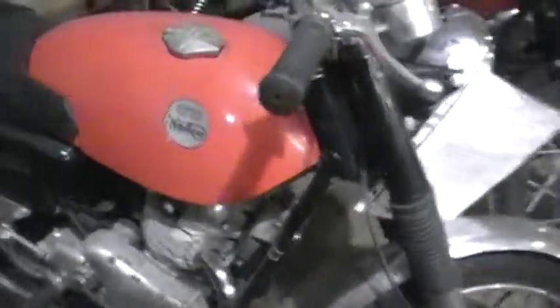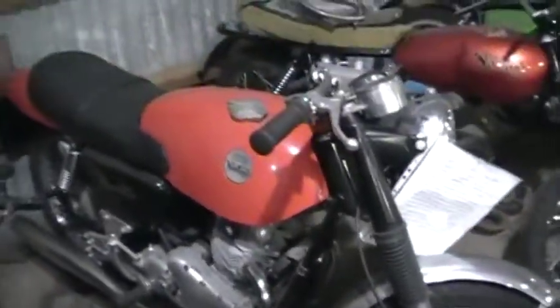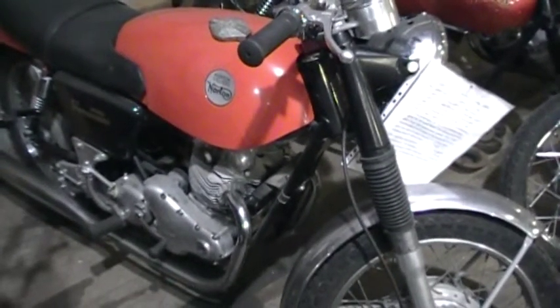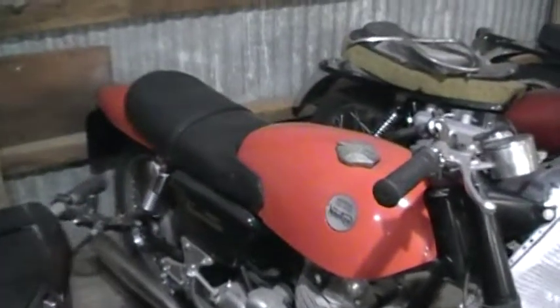Anyway, a 68 Fastback. This one started life at an auction. It was a frame and it was a set of engine cases, and that was it.